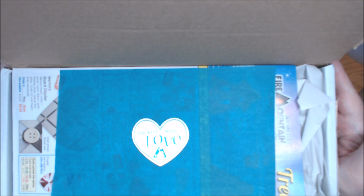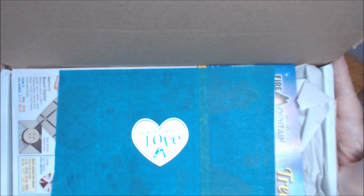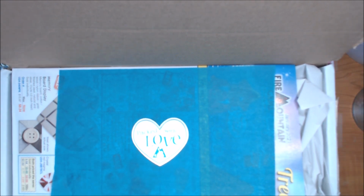Now this I ordered March 19th and it looks like it shipped March 22nd, so I would have gotten this at the end of March, and it's been sitting closed. Hadn't even opened it until a few minutes ago, which is getting close to the end of April. April 21st it is today when I'm airing this. So I've opened the box. I just thought I'd show you.